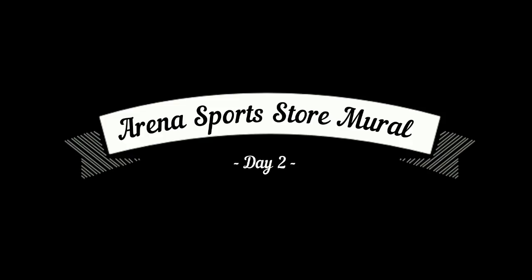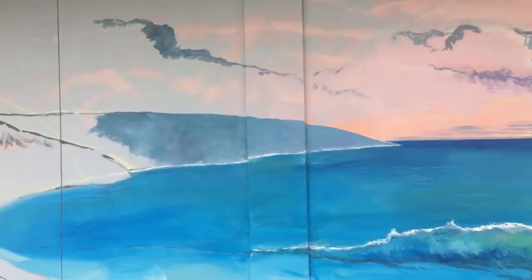Hey! Day two of the design. And here it is. I think it works. It looks nice in the light actually. I finished last night about up there. See the rip curl, the red, yellow, green, and blue, into this. These areas here are going to be dark purple.